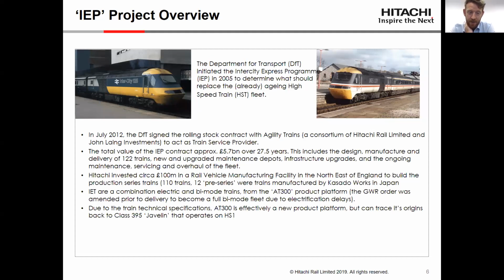And the technical specification: we had electric and bimode trains to accommodate the passengers from Scotland, and really speed up the services from Inverness, Aberdeen, all the way down to London King's Cross, and improve journey times. So I think it was all about getting the bimode products out there to improve journey times, but also to enhance the passenger experience, which we all know is quite subjective. So feel free to jump in, people who've been on them, with feedback.